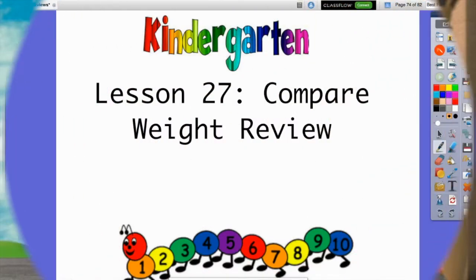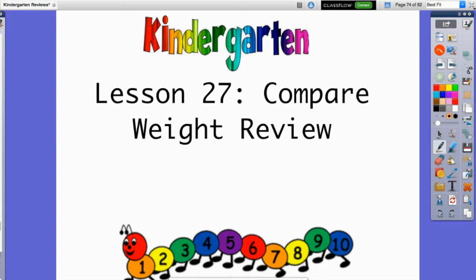Alright, so we're going to review some of that vocabulary you used this week to describe how heavy some objects are. In lesson 27 of Ready Math, we compare weight, so talking about how heavy something is. And we use some vocabulary words like heavy and heavier and light and lighter. And those words are kind of opposites of each other.